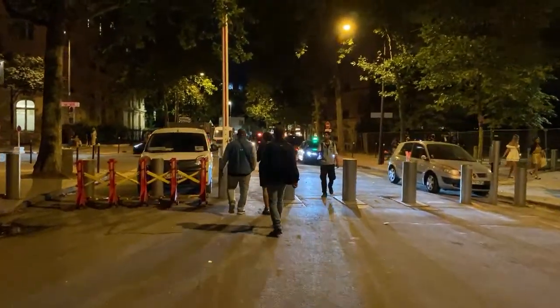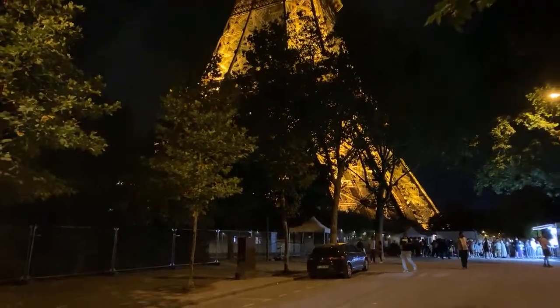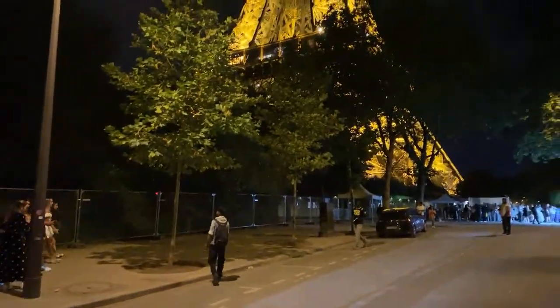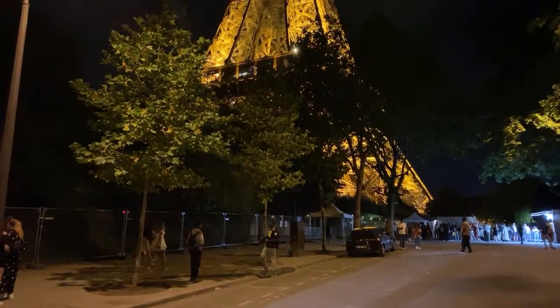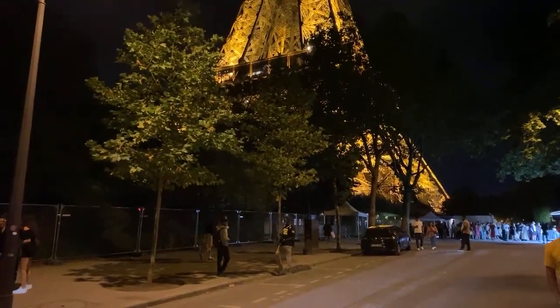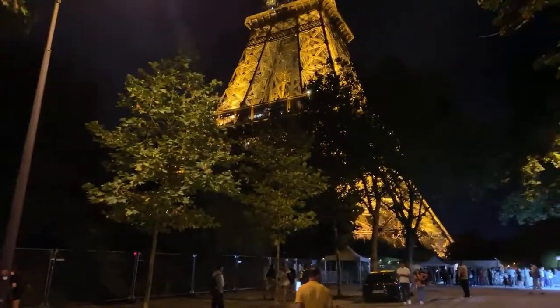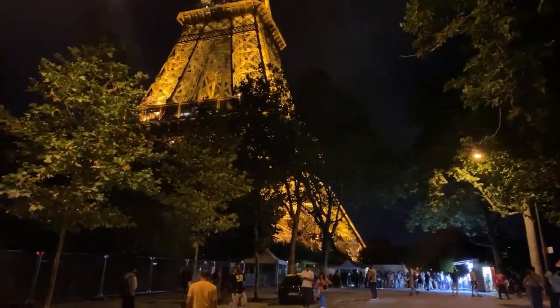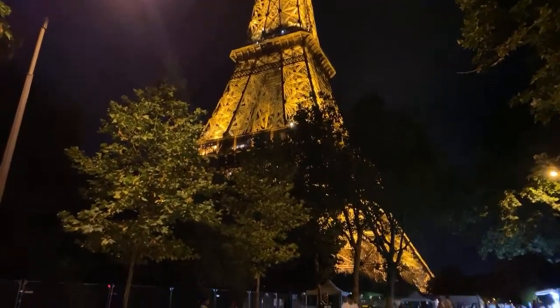But yes, it's nice to know that even if you don't have a ticket to the Eiffel Tower, you can still access the area under the Eiffel Tower, where we've been together just now. You don't need a ticket, but you need a QR code. And yes, I remember now, I wanted to show you what the QR code looks like. You can either get it online, or just like I did, because I didn't know I needed one.